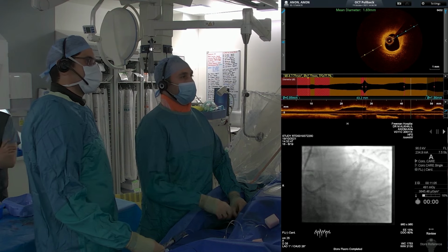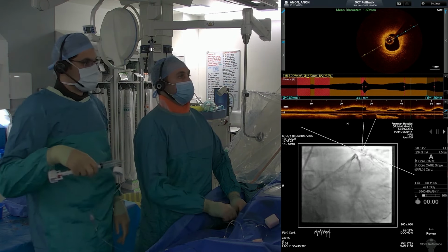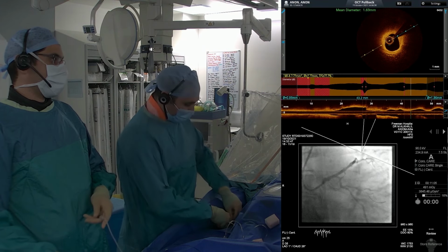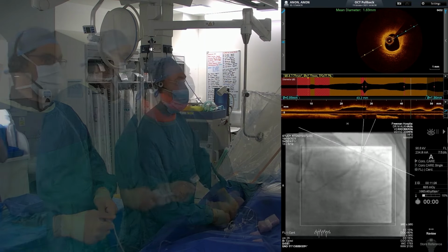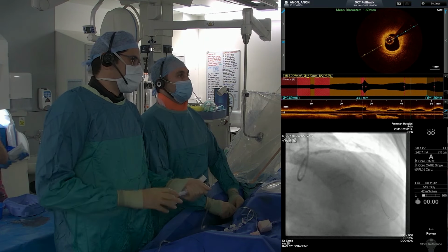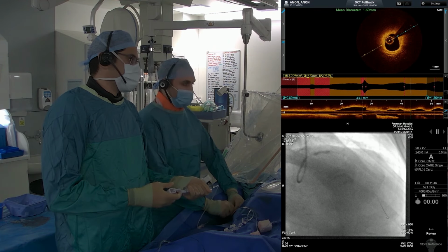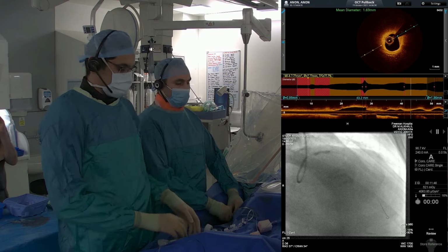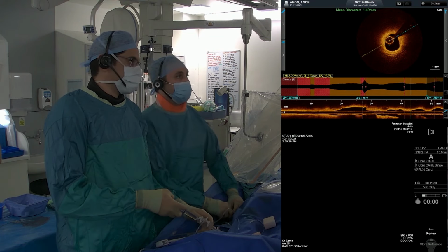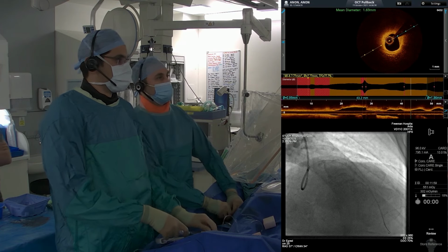We could see the diagonal. So we go to the cranial, please. So the distal LAD does not really have flow. Yes, I think let's finish with the OCT. Go. Looks lovely.